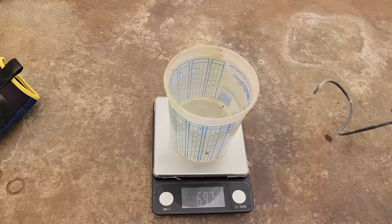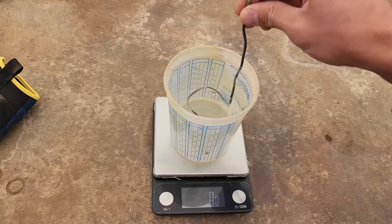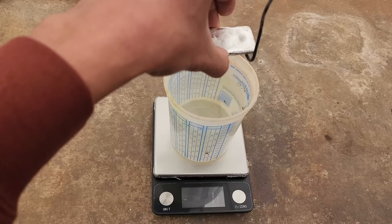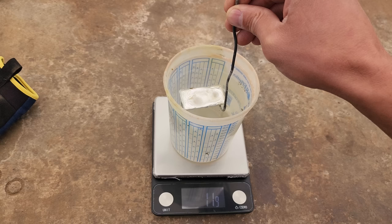So I've got a jug of water on here. It weighs almost 700 grams. I'm going to zero it. I'm going to use just a little piece of copper wire and submerge it into water. That's 0.8 grams. I'm going to zero that again. Now I have a wet mark on my wire. There we go. Zero. Okay. Now we get our bar. Put it on the wire. Put it under the water, back up to my wet mark. 11.9 grams. So that means our bar displaces 11.9 grams of water.